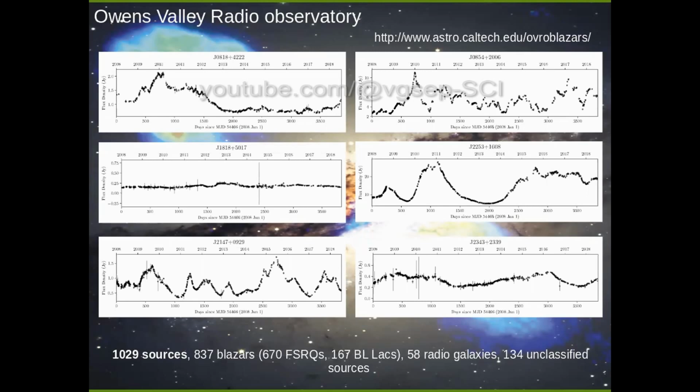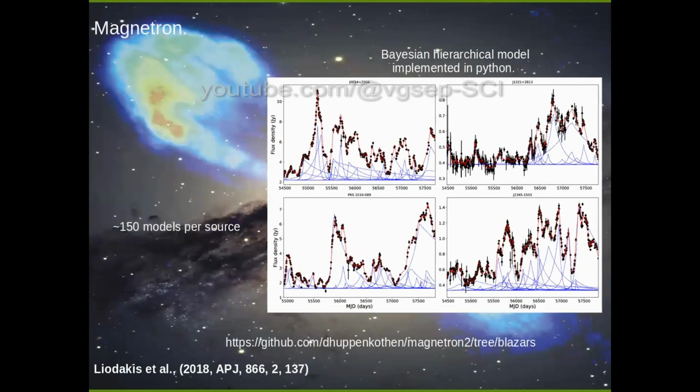So we chose a code in order to do that, which is called Magnetron. This is a Bayesian hierarchical model that's implemented in Python, which makes it very convenient to use. And what Magnetron is doing, it has a stochastic background that captures all the low amplitude variability. And then on top of that background, it superimposes flares with an exponential rise and exponential decay profile. Now, this time we don't have a fixed shape for the flares. Each flare is different. It could be pretty much any shape.